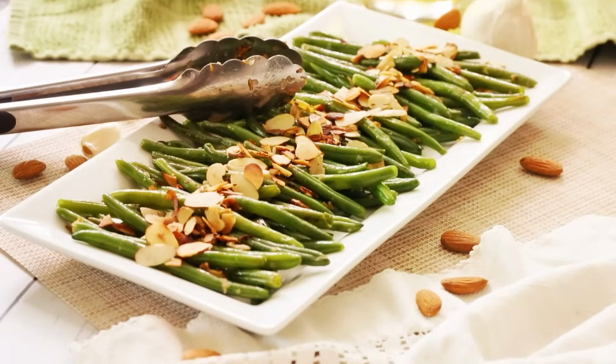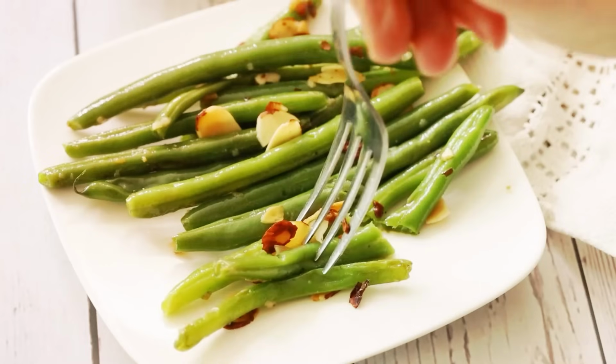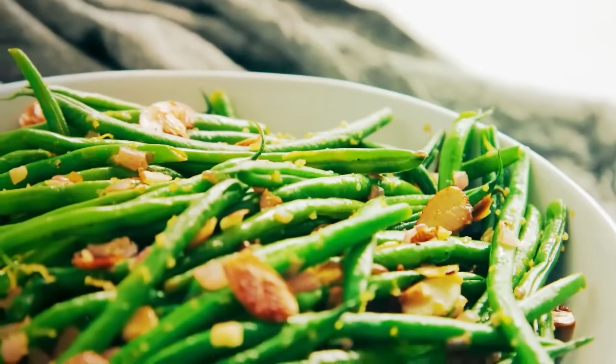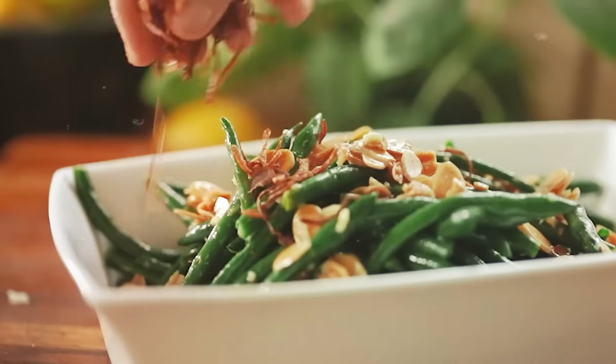This dish reflected the era's trend toward incorporating fresh produce into everyday meals with straightforward, quick-cooking methods. Its continued popularity attests to its timeless appeal and the nostalgic memories it evokes of classic American home cooking.